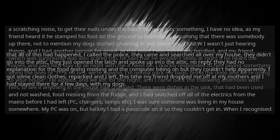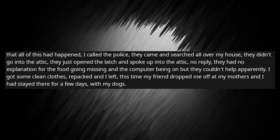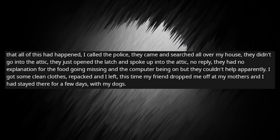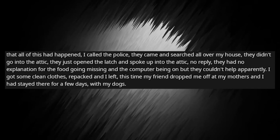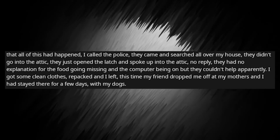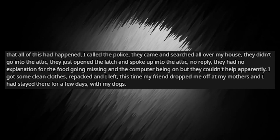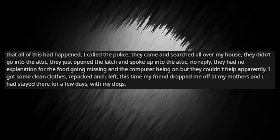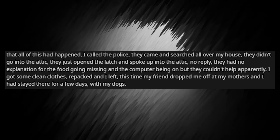When I recognized that all of this had happened, I called the police. They came and searched all over my house, but they didn't go into the attic. They just opened the latch and spoke up to the attic with no reply. They had no explanation for the food going missing and the computer being on, but they couldn't help apparently. I got some clean clothes, repacked, and I left.